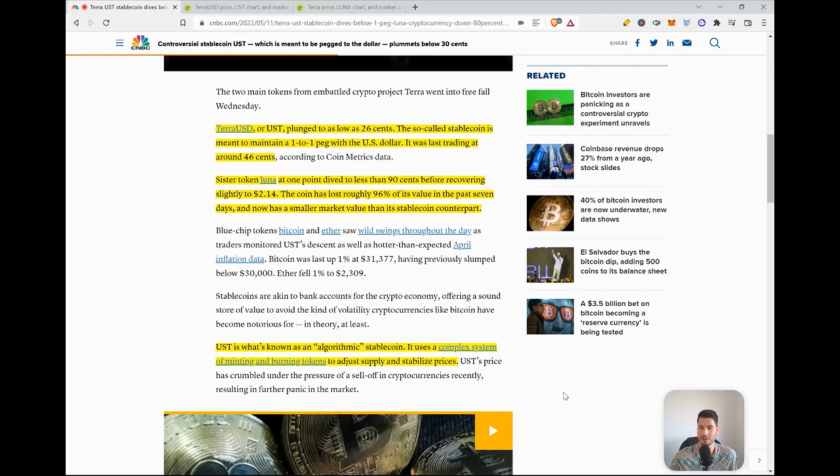The reason a lot of investors are interested in stablecoins is that they're cryptocurrencies that are less volatile. At least they should be less volatile. In this case, you can see that it had been very volatile and almost went to zero.